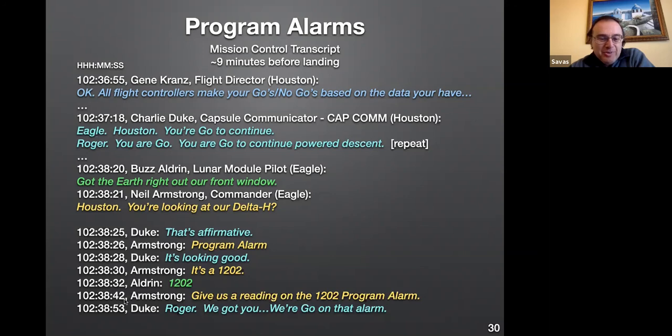And you notice that it only takes about 10 seconds for Houston to respond and say, okay, you can continue, right? And how do they know that, right? That's because when you look at that control room, you see those few dozen people there. What you don't see is behind them, there's hundreds of people who are supporting each of those key people there that you heard at the beginning.